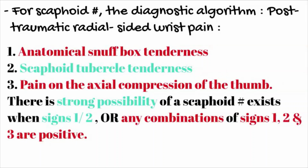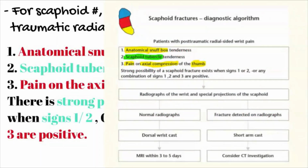Based on Martin Clementson et al. 2020, they depict an algorithm as the figure shows. Once they obtain the radiograph of the wrist and scaphoid projections, if the radiograph is normal, they will proceed with a dorsal wrist cast and then MRI within 3 to 5 days. If there is a fracture detected on the radiograph, the patient will be applied a short arm cast and will be considered for CT investigation.